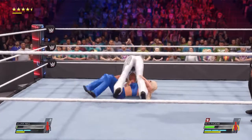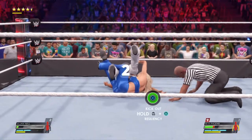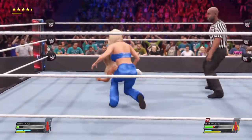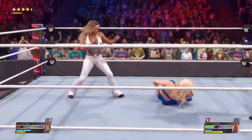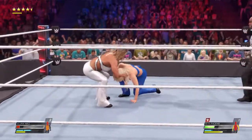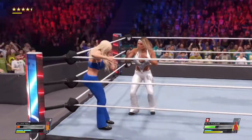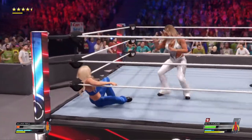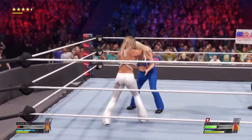Late in the match, she scores a fall. Cover. One, two. She gets the shoulder up. Incredible resiliency. Beth able to dodge that. The volume in this building has increased exponentially. The fans are willing these competitors to push forward. Win or lose, these superstars are going to be held in high esteem after this one.